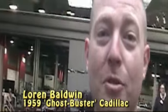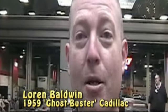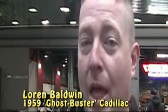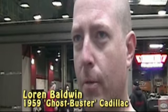All right, my name is Lauren Baldwin, and behind you you see the Ghostbusters Ecto-1 replica. I bought this car in 2009 as a bare body, as a shell stripped of everything but the metal. And I spent 2 years collecting all of the parts that are movie specific to build the car. Around July 2011, I started putting the car together, paint and body, all the fabrication work, and I was done by about March of 2012.